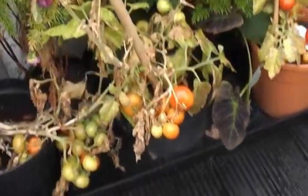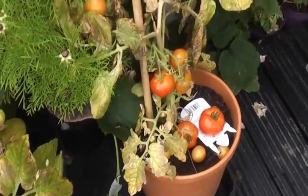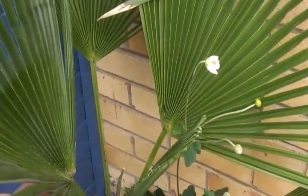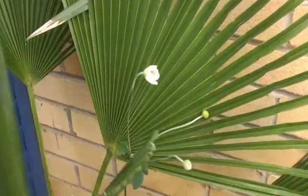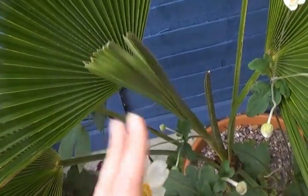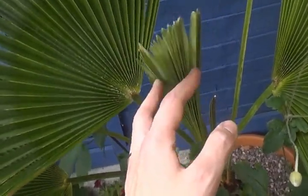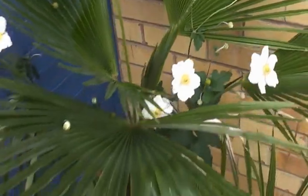Tomatoes. Let's pick the last few and hopefully they'll ripen. This is my Trachycarpus takil. Nice bluey leaves on the undersides. That's grown this year, just one full leaf, and this spear will open up possibly, well, early next spring probably, rather than this winter. It's a good sized plant, I'm happy with that one.